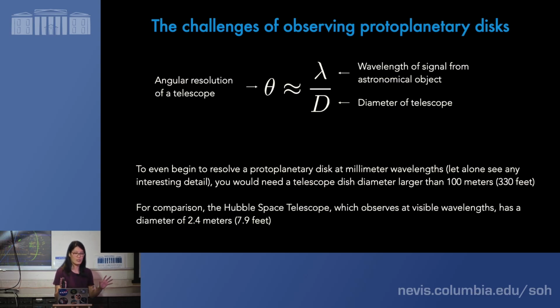There are telescopes that exist that are larger than that, but they're not fully steerable. They're staring at one part, and so you don't want to be just staring at the same disk for your entire career. And so for comparison, the Hubble Space Telescope, which observes at shorter visible wavelengths, has a diameter of only 2.4 meters. So that's a lot more manageable, but it's also not ideal for making the kinds of observations to study the interiors of disks.